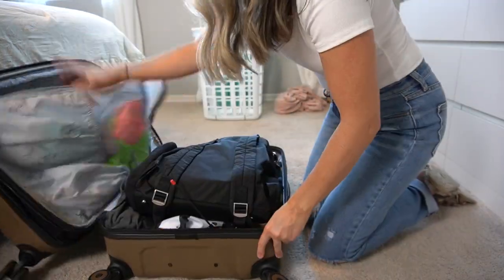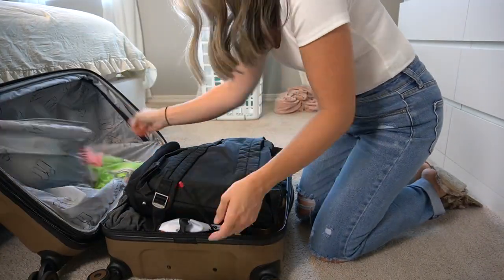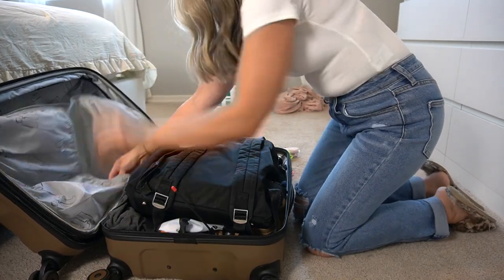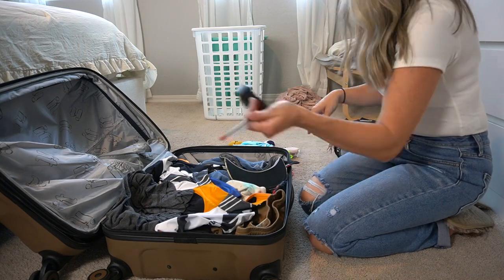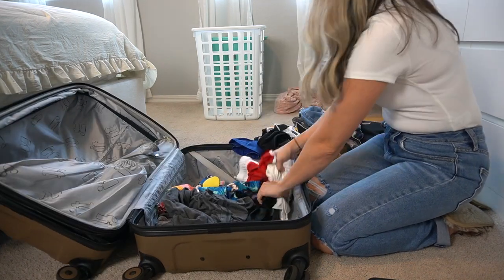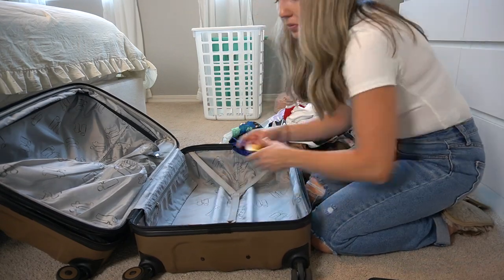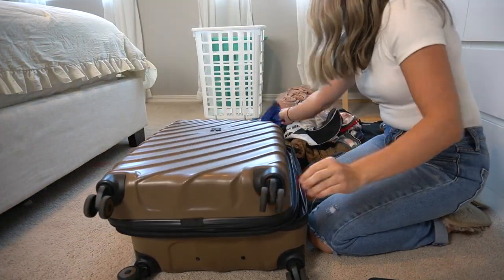So we had recently went to California. We actually went at the end of July, and I had not taken everything out of the suitcase yet. And that is such a bad habit of mine. I just shoved it into the closet and was like, I'll deal with it later.